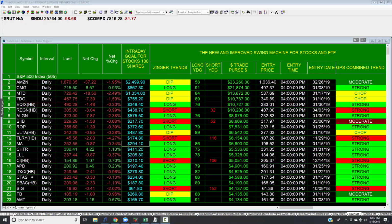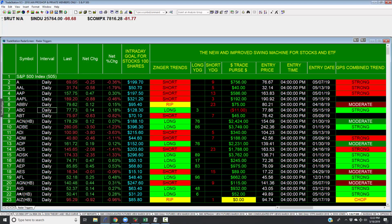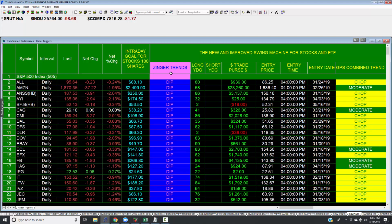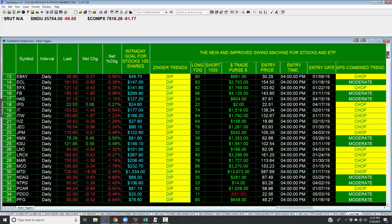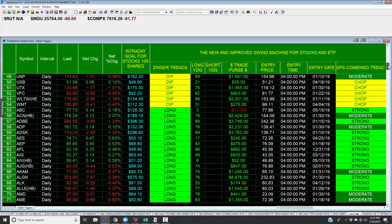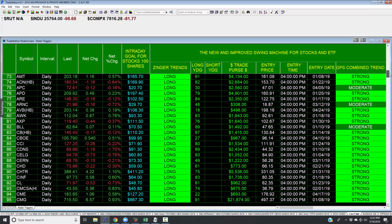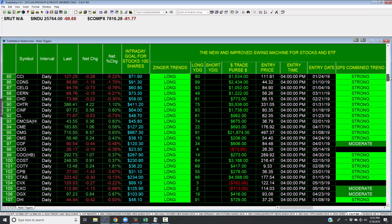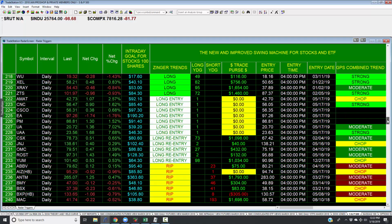Now, just some of the things that you can do. You can sort in alphabetical order, up or down. You can rank, force rank. We can come here and find out what stocks are dipping. So if your style of trading is to buy the dip, you know what stocks are dipping. You know what stocks are trending long if you want to be selling covered calls against a flat to up market. We draw this down.